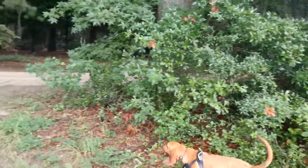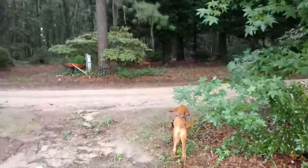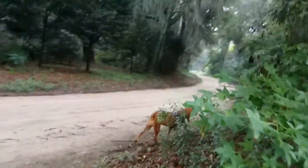Okay, I think we just got a proximity alert. She's telling us we're close. See that head up? Yep. Got a good air scent right here. See how she just smelled these bushes? That's her touching those bushes, probably.